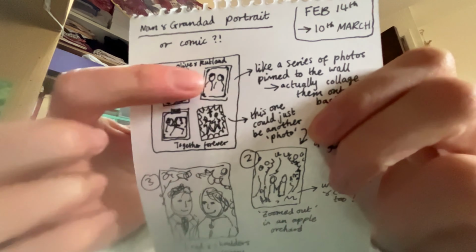Okay, it's 11:30 now, and I've done a few sketches. This bit's always really difficult because everything looks kind of rubbish to begin with. But I think I've decided to do this layout from like a few different photos throughout their lives.